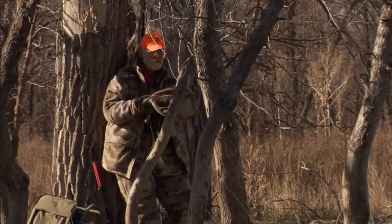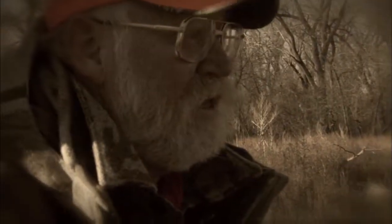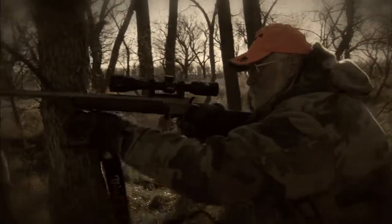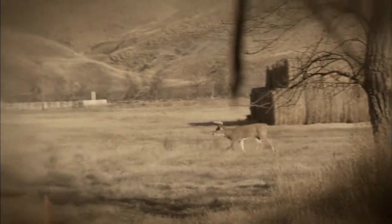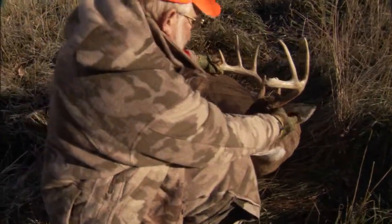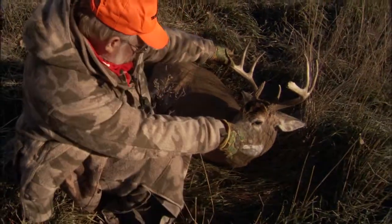I kept rattling and occasionally grunting. All of a sudden looked kind of to the far right, and here comes this buck. He's coming at a fast trot. So he slows down just a little bit, and as soon as he hesitates just the slightest amount, he's down. Not a monster like some of the deer we've shot this year, but he is a good mature deer.